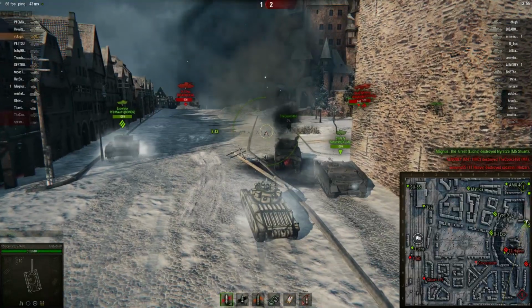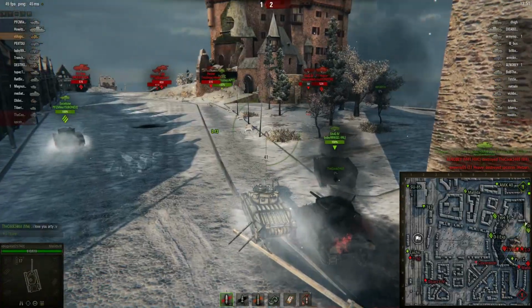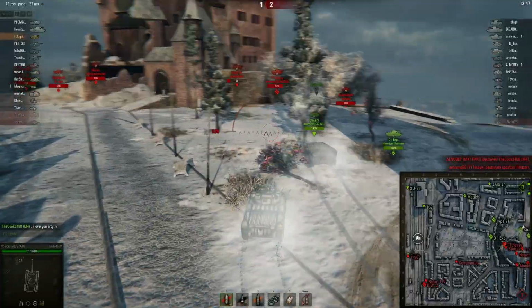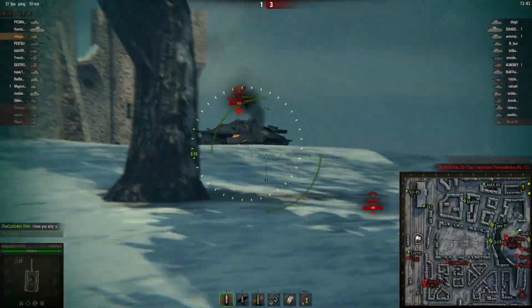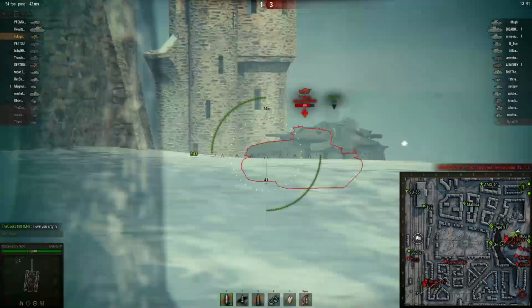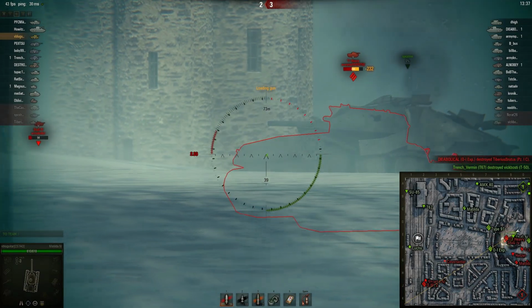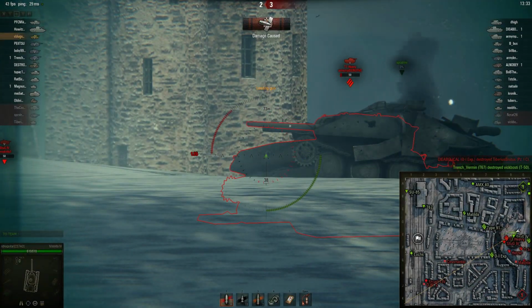Okay, maybe it's time to move. Holy crap. This is like switching to gold. Maybe not. We'll try regular first, but the T1 heavy tank is my nemesis. See this? Yeah, this is the problem with this gun. But when you get through, it's a nice hit. And it's fast firing.